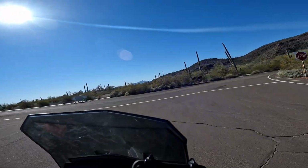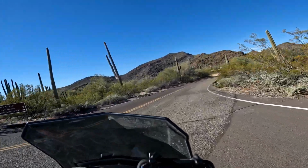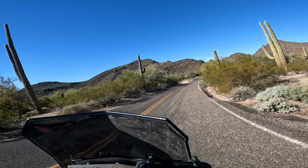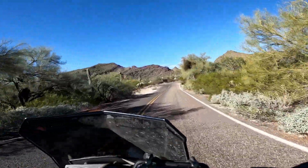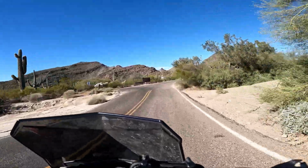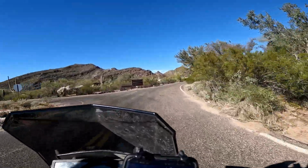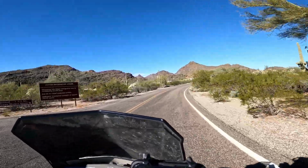The monument does require an entrance pass of $25 for vehicles, or $20 for a motorcycle, or $15 for individuals on bikes or walk-ins, and those are good for 7 days. Of course, you can also use your America the Beautiful Interagency pass, which I already have, so I'm just cruising right on through here and headed on out on the ride.